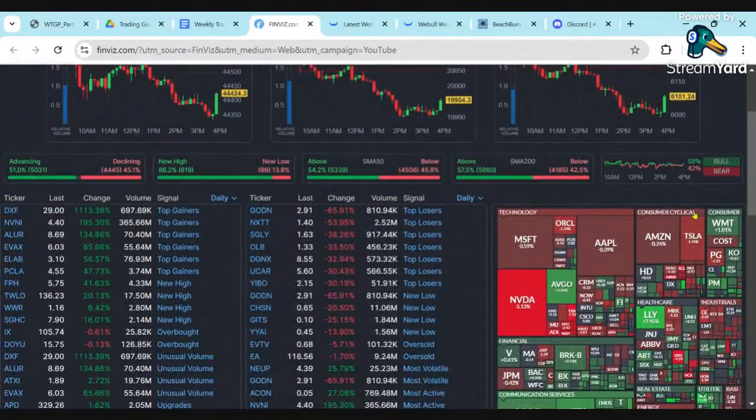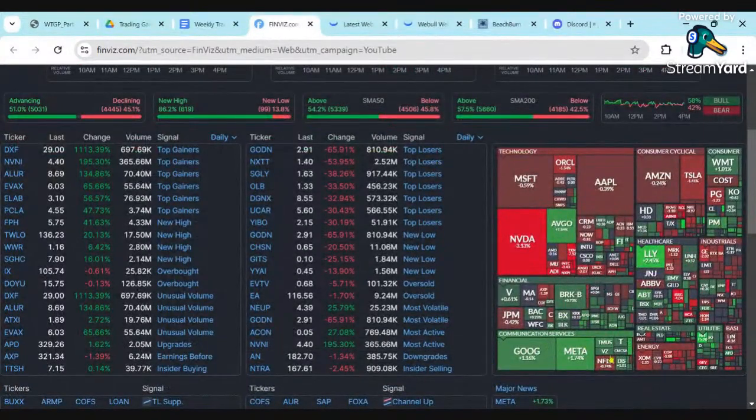Looks like we had some profit taking in the Mag 7, so most of the Mag 7 is red, with significant profit taking in NVIDIA. Lilly had a bounce, industrials down a little bit, financials rebounded a little bit. Again, most of the Mag 7 were down, with the exception of Meta and Google, which were up.